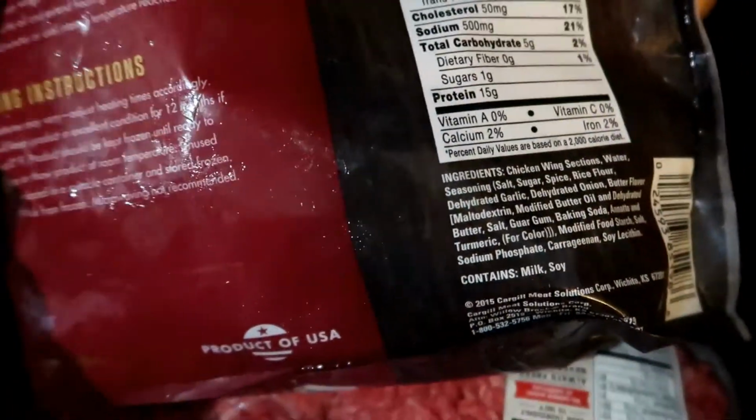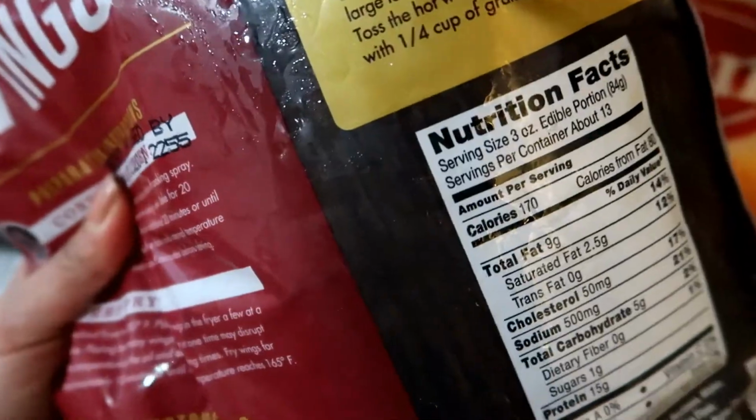So they're not that bad if you want to keep it to the recommended serving.